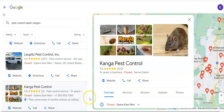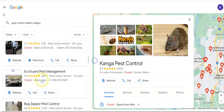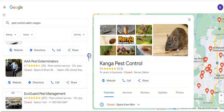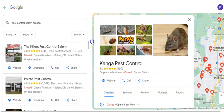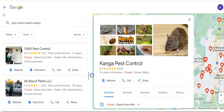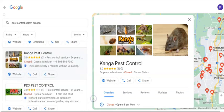When we go up and look at other businesses, you'll see that the ones nearer the top have a lot more. So we've got 457, 39, 49, 800, 2,500. Some of these are going to be big companies with a lot of money behind them, obviously, but you need to be getting more reviews and making sure they're 5-star.